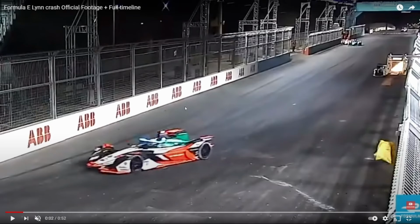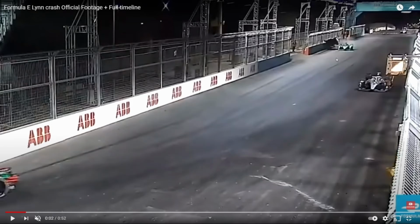But just one more look at it, and you can kind of tell that Evans is not clear of Lynn. You can tell just because of how close. Normally, if one of them is in front of someone, you wouldn't even see their front nose. But because you can easily see it, he's definitely side by side with him. Obviously Evans is trying to avoid it. Lynn is just too late on it.